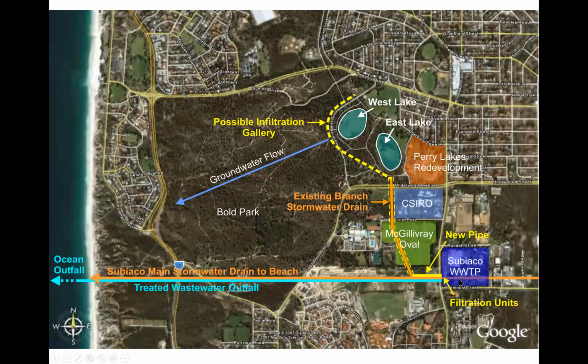And here, this orange line is actually an existing stormwater drain. I said that there's a pump station here, and it brings stormwater down. It connects onto this orange thing, which goes out. The stormwater drain goes out onto the beach.